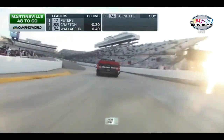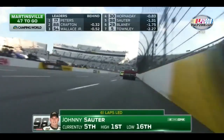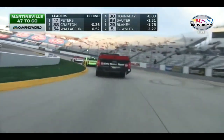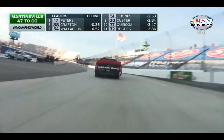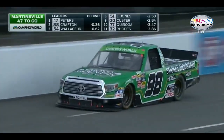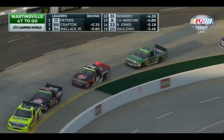Sauter has been extremely impressive. Sauter's been out in front of this field 61 laps. Hornaday also at 61 laps led. And amazingly enough, we still have that headlight camera in that 98 truck. That's a tough camera because he's put it to the test, shoving on people with it. Timothy Peters continuing to lead to his laps led.